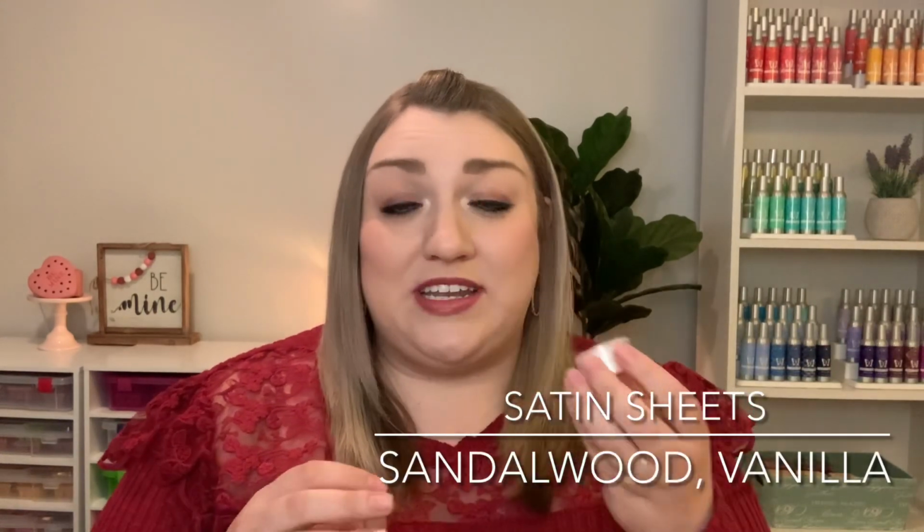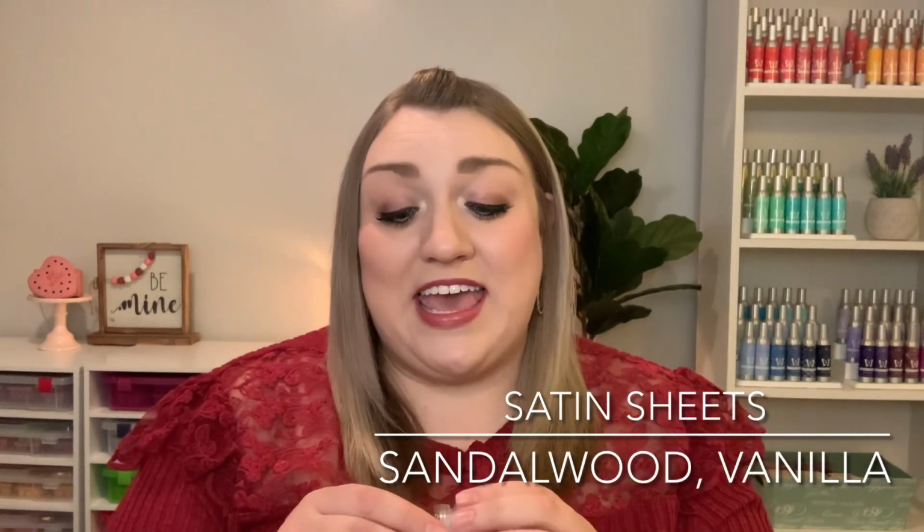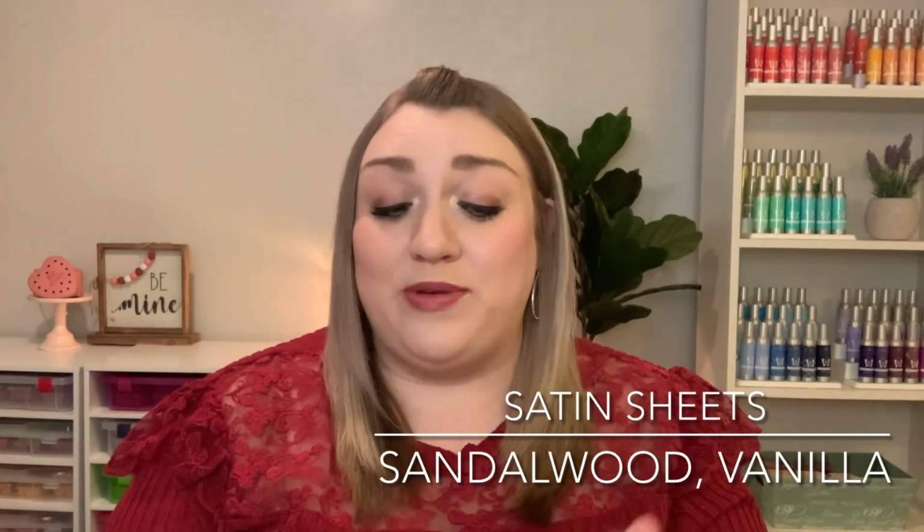The first one is Satin Sheets. Now this is a really nice combination of vanilla and sandalwood. It is very romantic, and I know that a lot of people really love it and are glad to see it back.